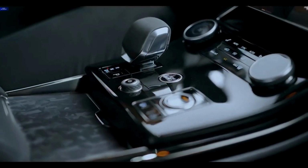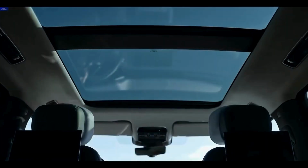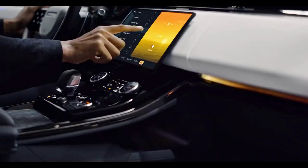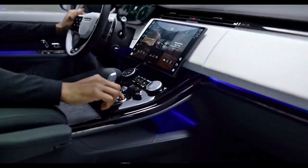Numerous driver assistance features, like surround view cameras, adaptive cruise control, and blind spot warning, are standard on the Range Rover Sport. The braking and gap holding systems function flawlessly. Neither did we observe any mistakes or needless braking from the emergency systems.